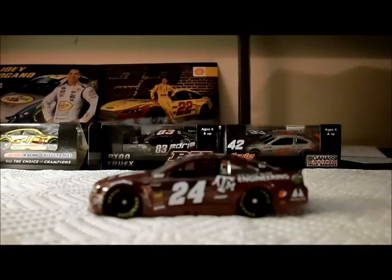Matt, what do you think is the main color of this car? Because I can't quite tell, it's a purple, dark, really dark red, crimson? Like, what do you think the main color is?